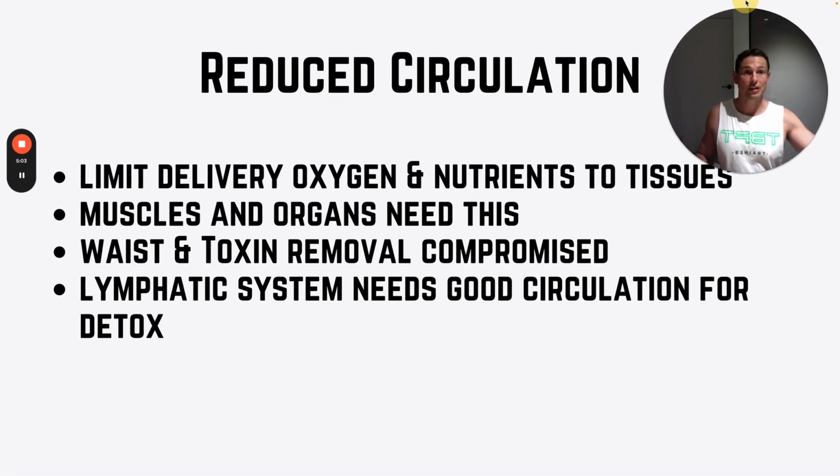And finally, it's going to affect our circulation. When we limit the delivery of oxygen and other nutrients to the tissues, in particular our muscles, but also our organs, which need a good supply of nutrients, including oxygen, from our blood to keep them healthy. They also need a mechanism where they can remove waste products and toxins. So if our circulation is compromised, that's also going to have a spill-on effect into the functioning of our organs and our muscles.